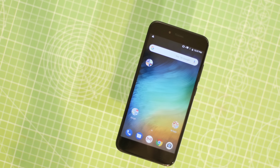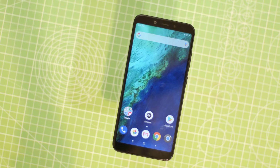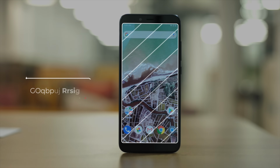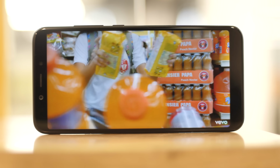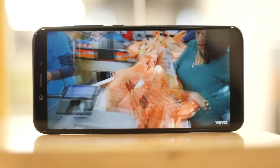On the front, the huge bezels from the Mi A1 are gone. And while the A2 still has a lot of bezel in tow, it sure looks modern. It has a 5.99-inch IPS LCD display with Gorilla Glass 5, and it's a good looking display. The colors are vibrant, it's sharp, and it offers great readability in almost all lighting conditions.